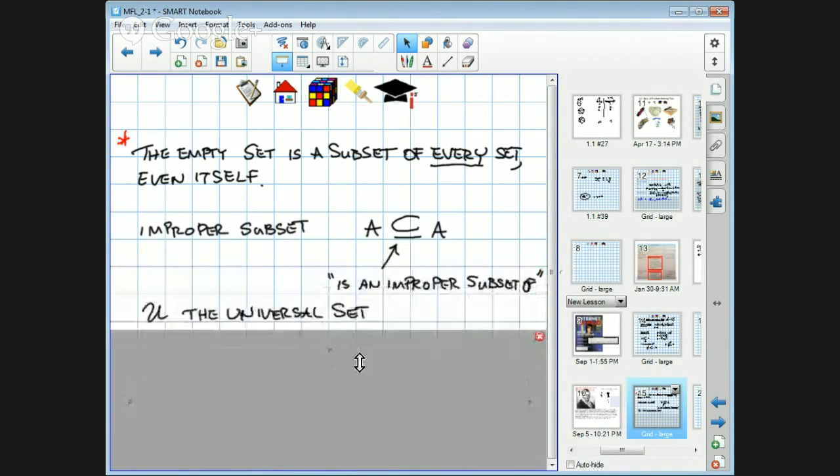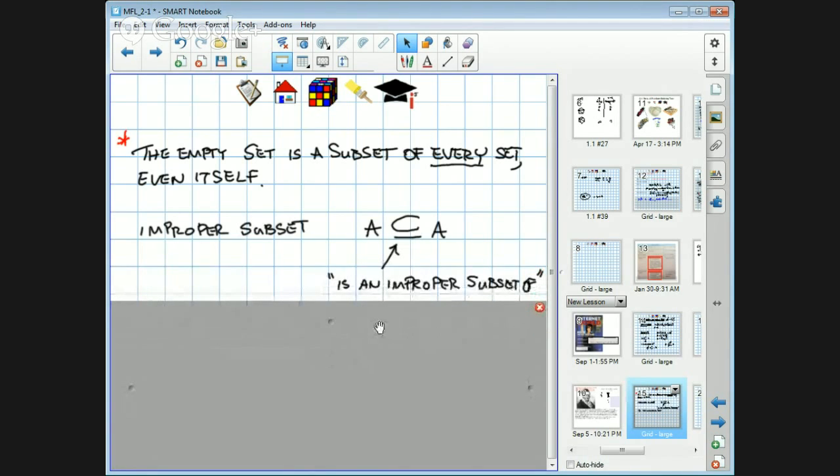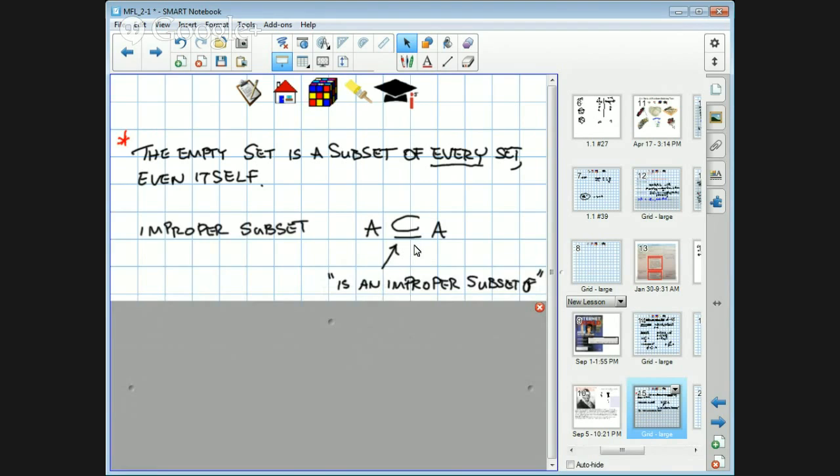Okay, then a little bit of an issue with our textbook. When that subset symbol has a bar underneath it, like you see right here, that means A is an improper subset of A. I'll explain. The whole idea of a subset is it's supposed to be smaller. So an improper subset, the problem is it's not smaller, it's identical. So like here, A, of course, is exactly the same as A. So how could it be a subset? We call it an improper subset.